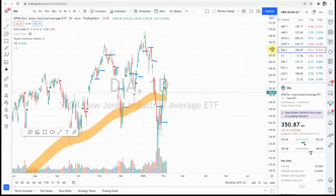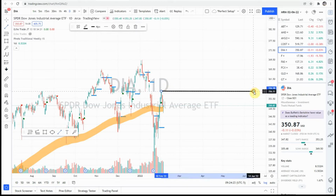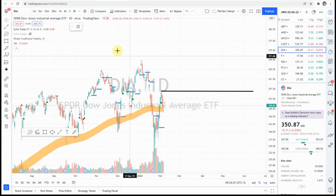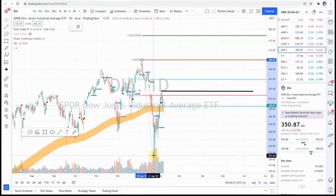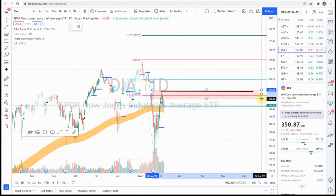DIA back up here looking pretty good. I think a lot of these are going to need a dip with a higher low before they really get going. Just what I see right now. So DIA entry would be around here aggressively. Gotta clear this zone right here.